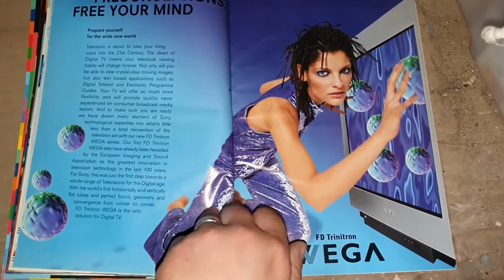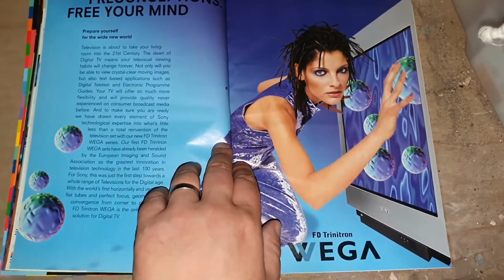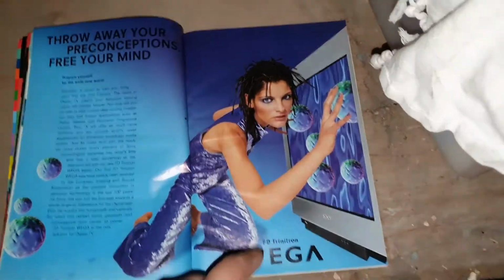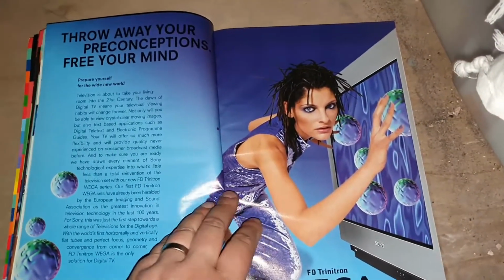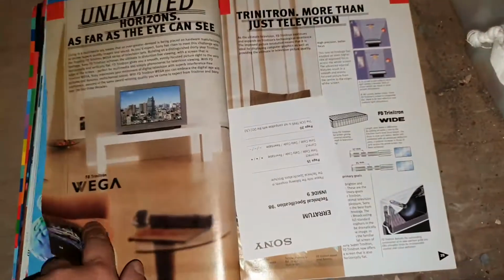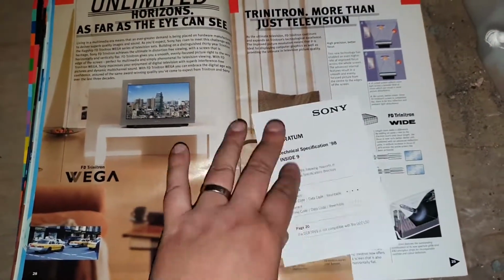This is talking about the Sony Vega, the FD Trinitron, which was basically a completely flat, well, almost completely flat tube. The faceplate, the glass was flat, but there was some curvature behind the actual flat front. So this was sort of a big thing back then. And oh, what's this? Oh, that's interesting.